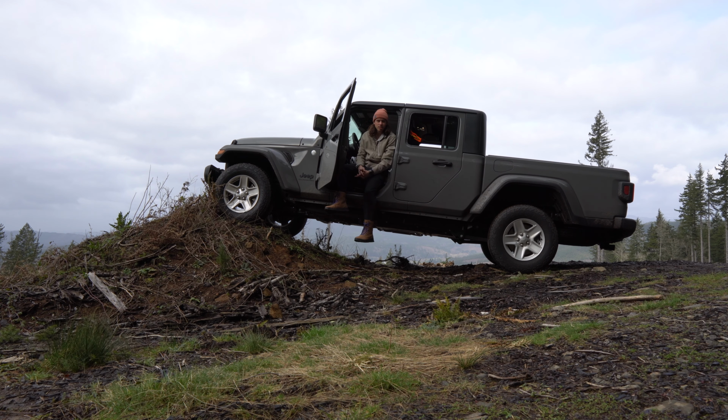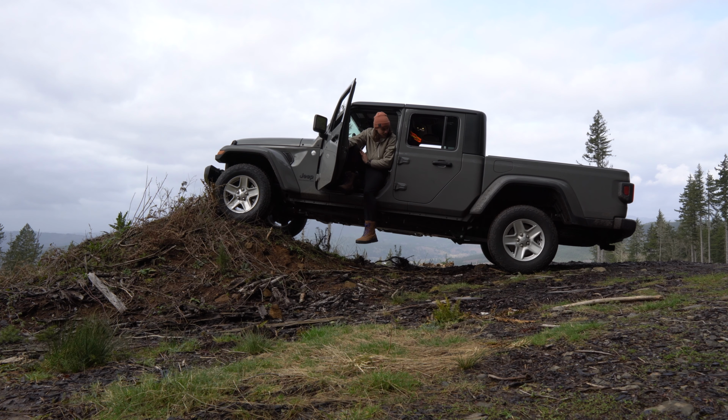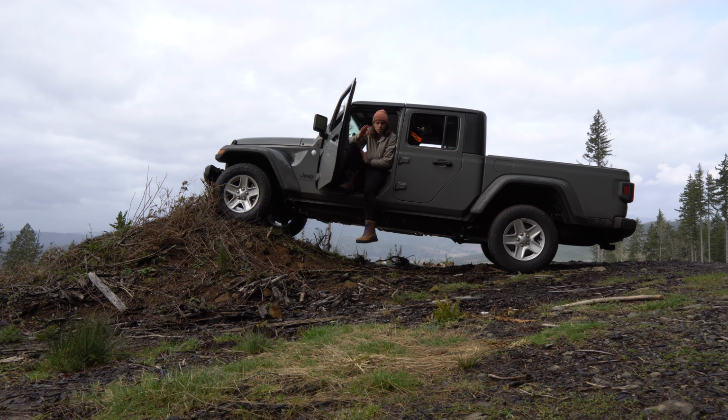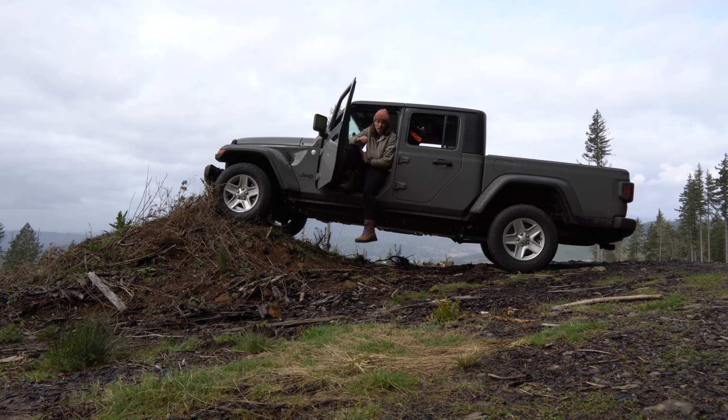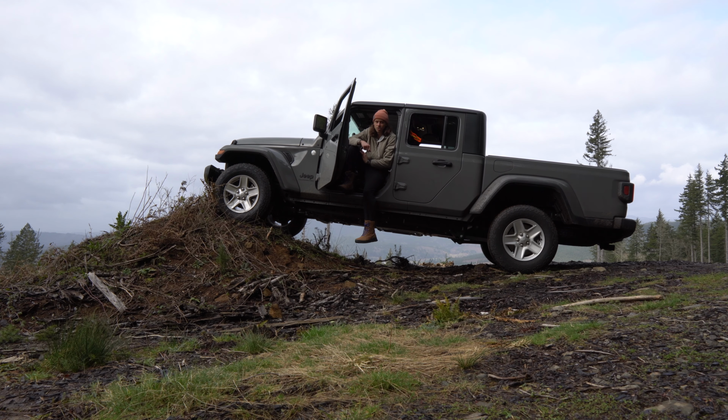So I feel like now is as good a time as any to tell you some of my initial thoughts on driving this diesel Gladiator. I gotta say, it is so smooth on the road. That 8-speed transmission makes short work of any hill climb you could go into. The low end torque of the diesel engine, I mean, you get instant power as soon as you hit the gas.